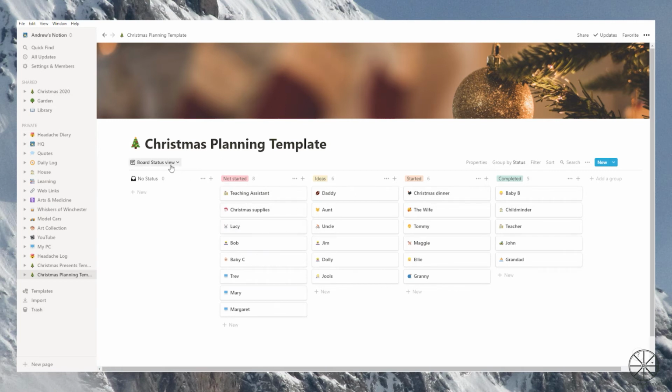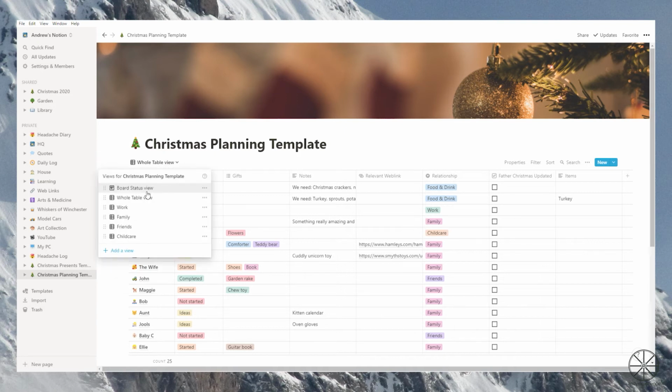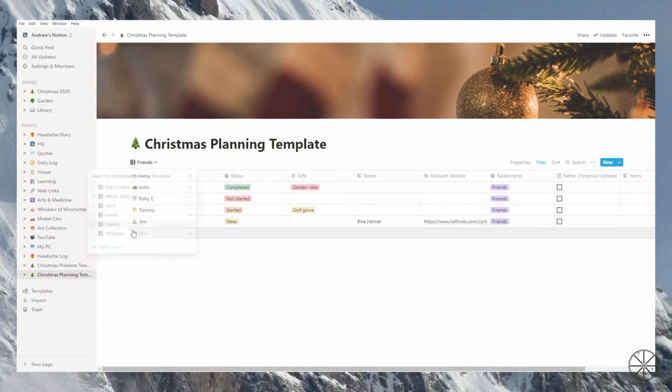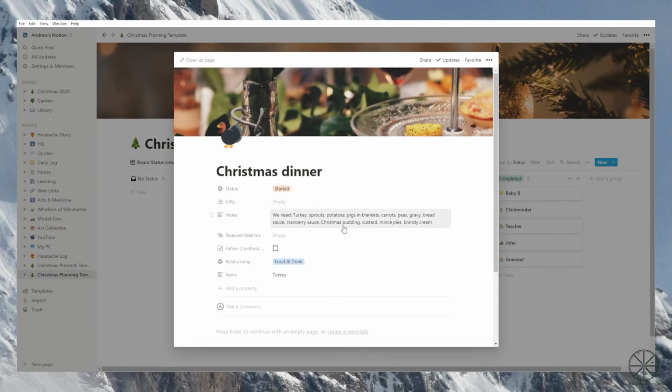Let's take a look at alternative views. We can see this information in a table view. And I've also filtered out views for different relationship categories, for example work, family and friends. Just click on one of those and we can see who is outstanding or what's been done. I've also made a data card for the Christmas dinner and Christmas supplies. This just makes it easier to track the bits and bobs we need over the Christmas period.